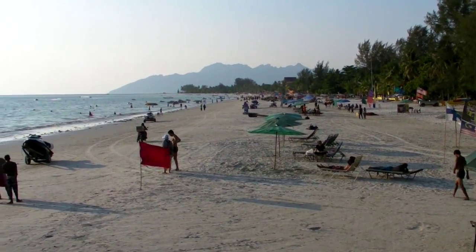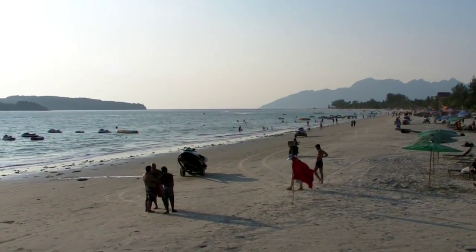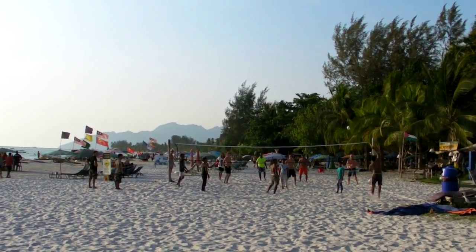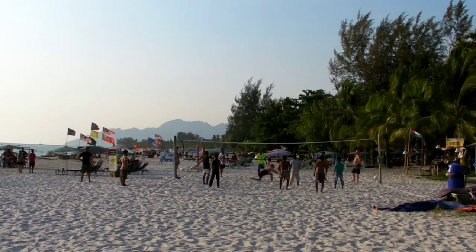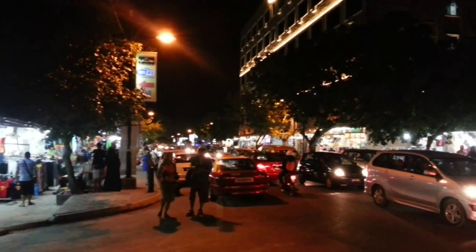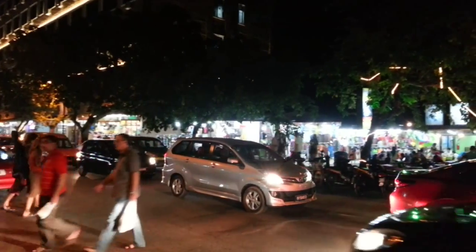And here is Pantai Chenang Beach. Obviously a lot more busy than Pantai Tenga. And at night all the people come out and the whole flavour of the place changes.